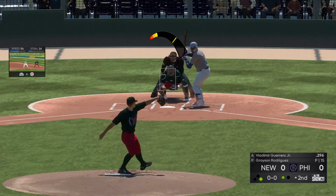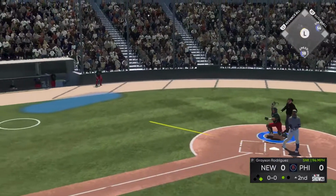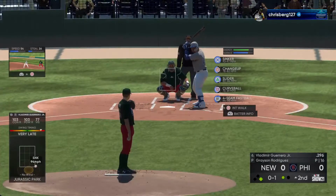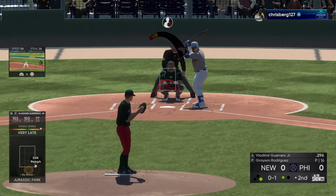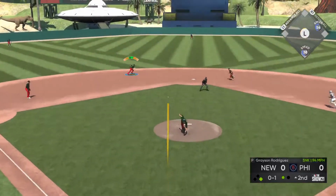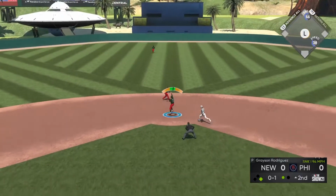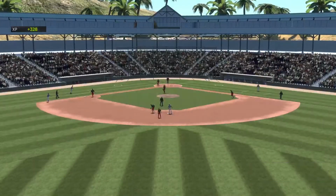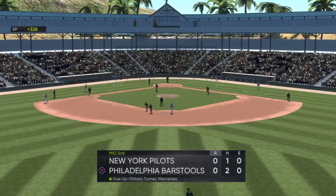Now at the plate, Vladimir Guerrero Jr. fouled away. There's the heavy sinker right there. What makes that pitch so difficult to hit is not only does it change eye levels, it actually changes plane. You go to hit it at one position, and it's 6 to 8. We'll have to leave it there as the play is made for the third out.